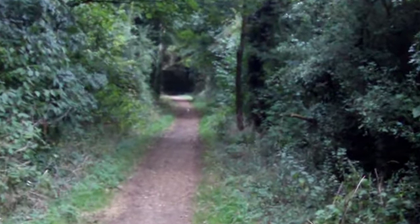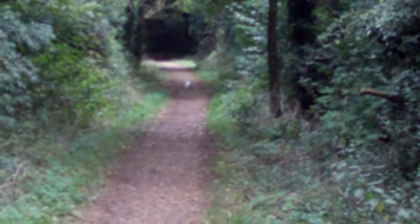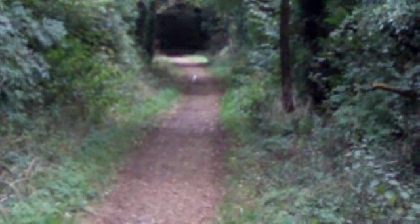There's a little kitty cat. Can't you see it's running away? Oh, he's buggering off. That's the kitty cat I saw before. You get a load of stray cats around this area. Don't know why, don't know where they come from.